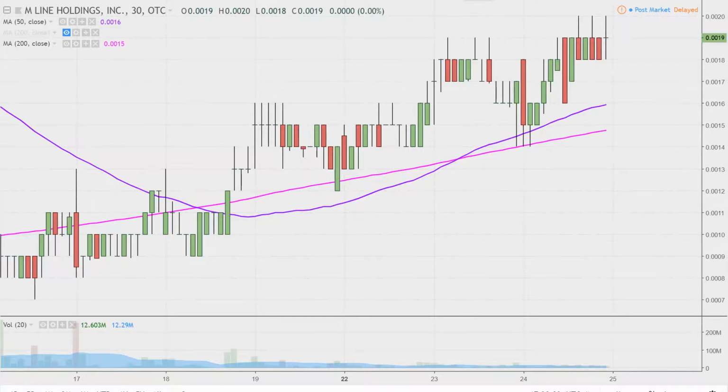Now, they don't go to ninja mode anymore if volume all of a sudden explodes back into it. But as it stands right now with the lower volume but the slower increase in price, you've got to like it. So, yeah, if you want to just summarize this, 30-minute bullish ninja mode.